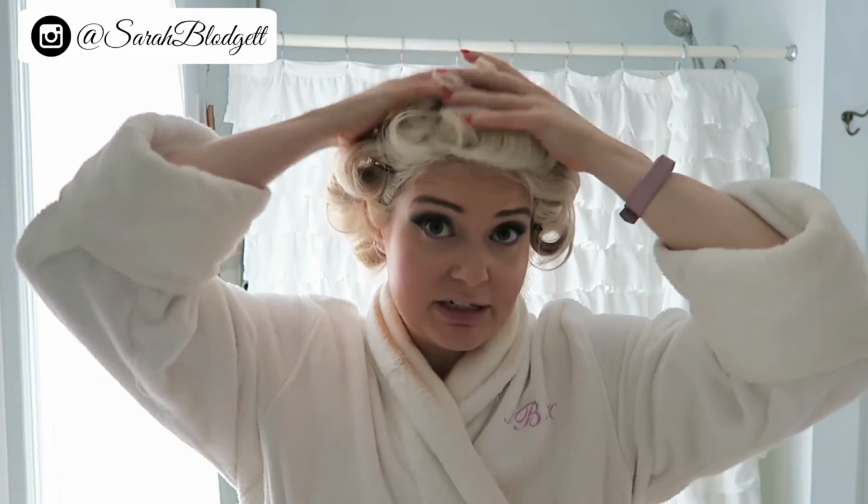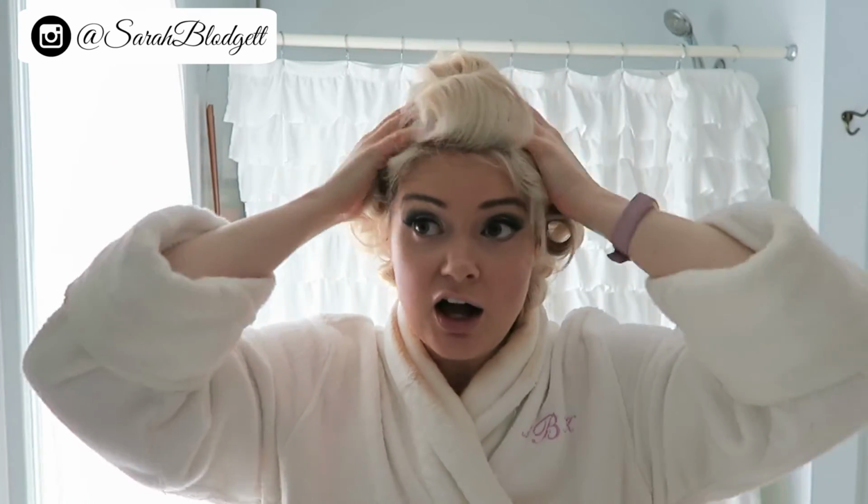I'm going to let my hair cool and let the curls set. So I'm going to go do my makeup and then I will meet you back here for when I take out my curls and we shape the wave. Be right back. Okay, so I did most of my makeup. I just haven't put my lipstick on yet. My hair actually feels, I mean, it's super warm and humid in here, so my hair's not going to feel cool, but it doesn't still feel hot.